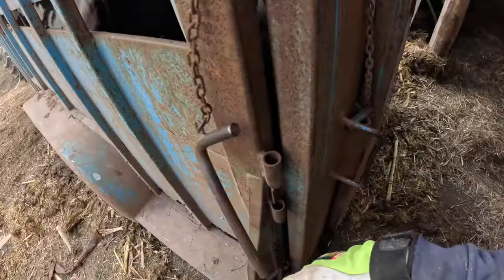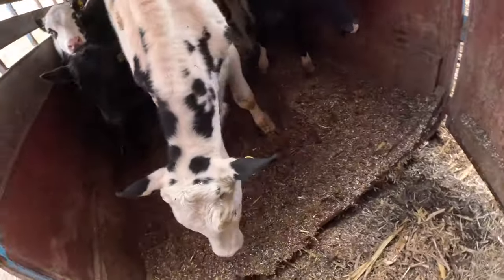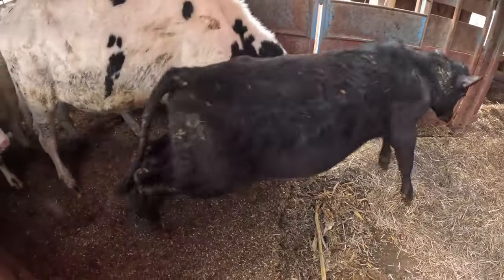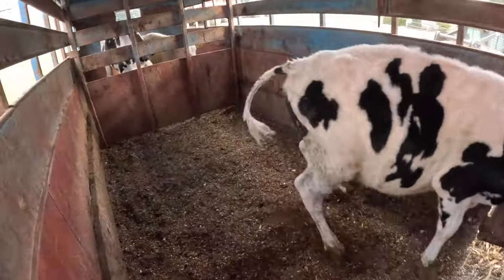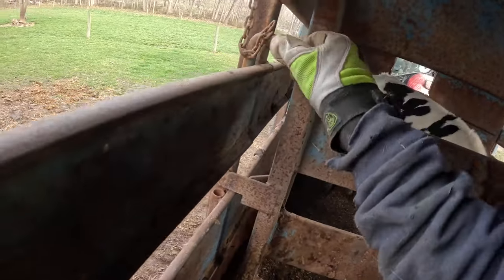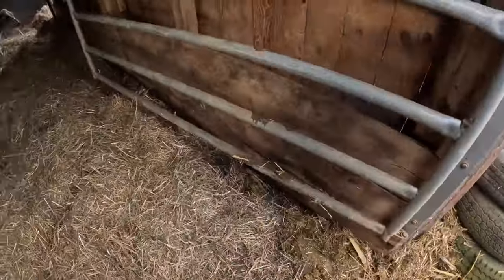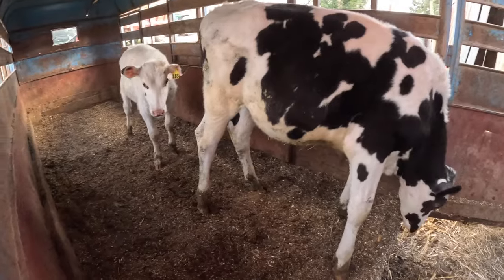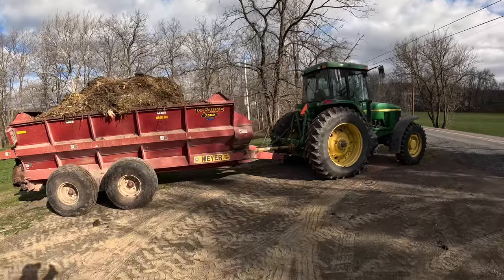Since we're all done, time for the steers to get back home. Hold on, guys, the door's gonna come back in. Hey, you're escaping. All right, get out. Get out. Come on, guy. You hated it in there the most. One left. All right, let's go get rid of this load.